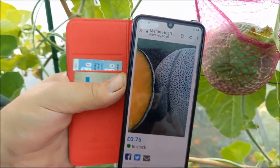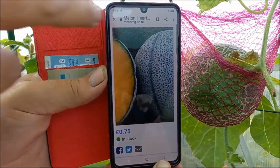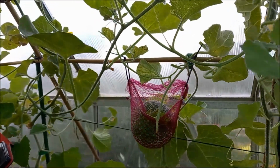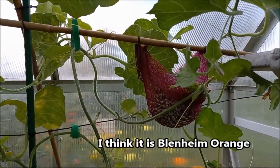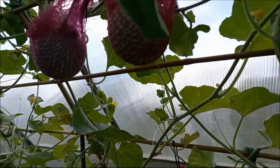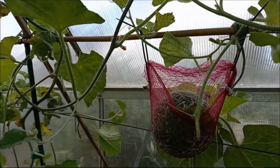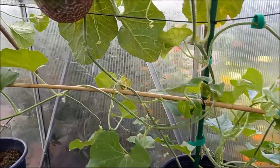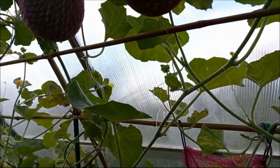Well, let's have a look. It's got that netting around it. It has, but it hasn't got any of these lines. These are round, and the Honey Rock is supposed to be like a rugby ball, like a Galia melon. I think the only way we're going to tell is when the fruit is actually really ripe. But when that will be, I don't know, because it's still thriving in here, isn't it? They're going the size of that other melon that I just told you about. They're not getting any longer. No, they're not getting any bigger either, are they?